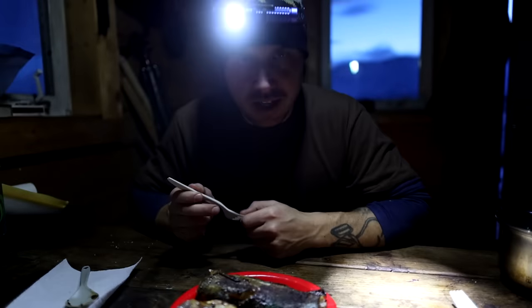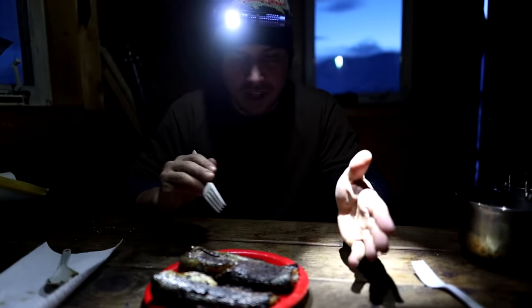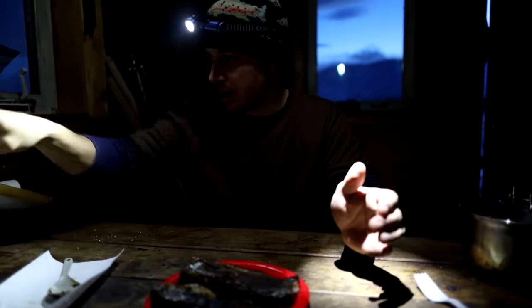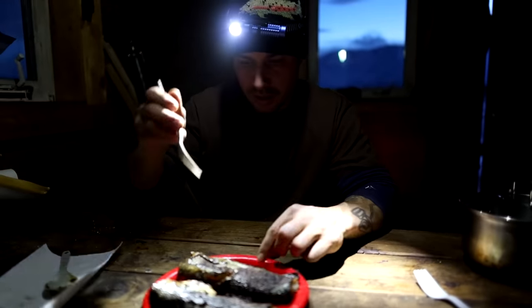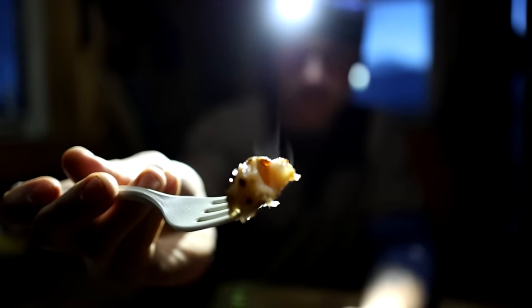Well, we are definitely eating good tonight. We got two of the rainbow trout cooked up, heads off, tails off, and we gutted them and we cooked them in butter. And we used salt and pepper and a salmon rub that Ariel's mom sent to us. This actually tasted really good. So let's dive in and give this a taste test. Gosh, it looks good.